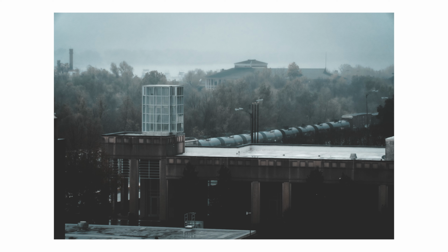I moved a little further down and I saw the train tracks in the background, so I decided to take a picture of the trains. But it didn't really come out like I wanted it to, so I kind of moved on from that spot.